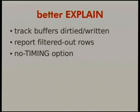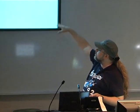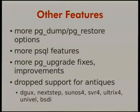The other features. Put in some power savings for everybody running Postgres and virtualization and that sort of thing. We eliminated a lot of unnecessary CPU wake-ups. Lots more stuff with SE PostgreSQL, SELinux integration, some optimizer improvements, some fixes for pg_hba.conf, XML improvements, exportable snapshots, which is only important to developers, but it's pretty cool. And more pg_dump, pg_restore options to dump certain specific things, break out stuff. More psql features because all of us hackers use psql, so we keep adding stuff to it. pg_upgrade fixes. Oh, we dropped support for a bunch of antique platforms.